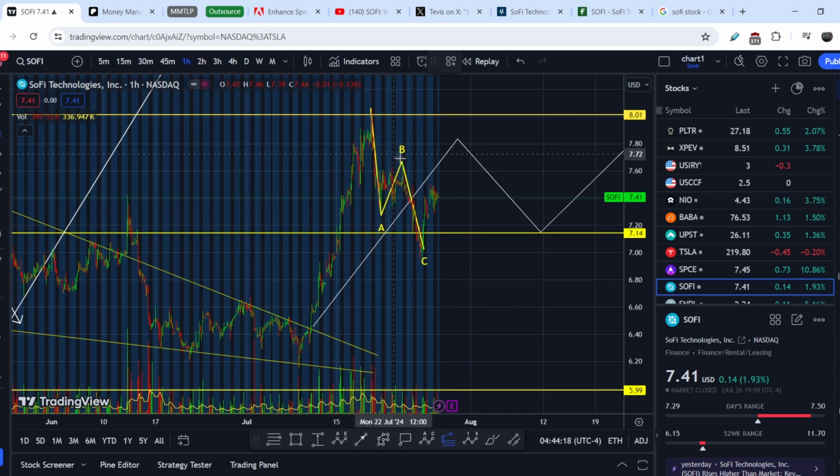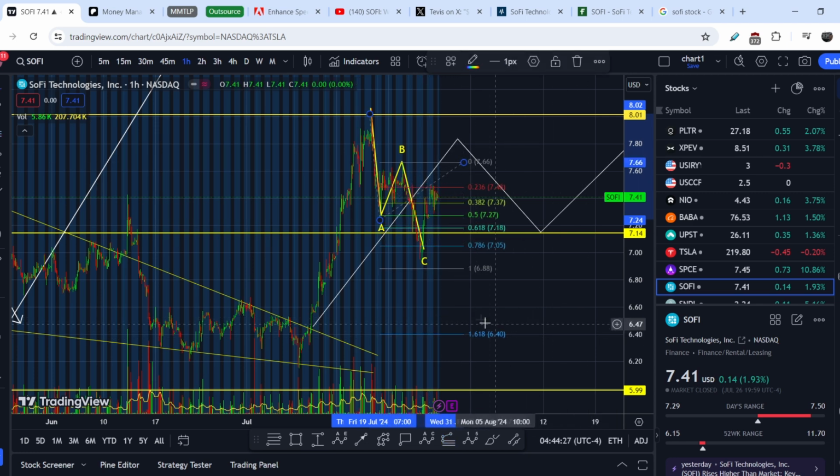At the same time, guys, let's delete this tool, and let me pull the FIB extension tool to measure the length, the ratio in between A wave and C wave in this retracement, from this top to this bottom and to the top of the B wave. We also didn't hit a one-to-one extension, but we broke a previous level at 0.786.